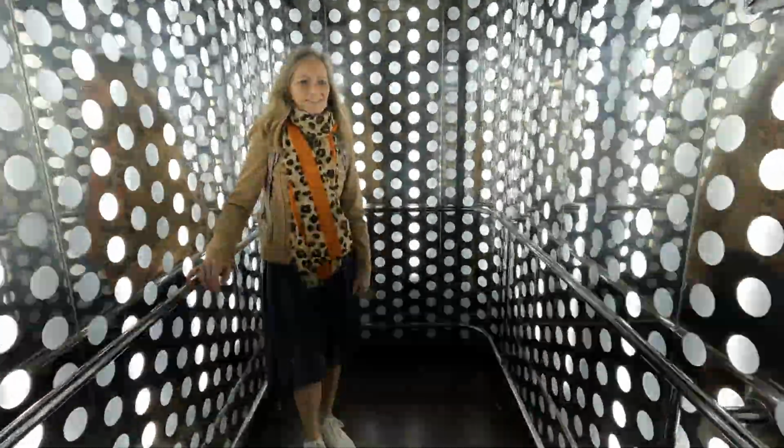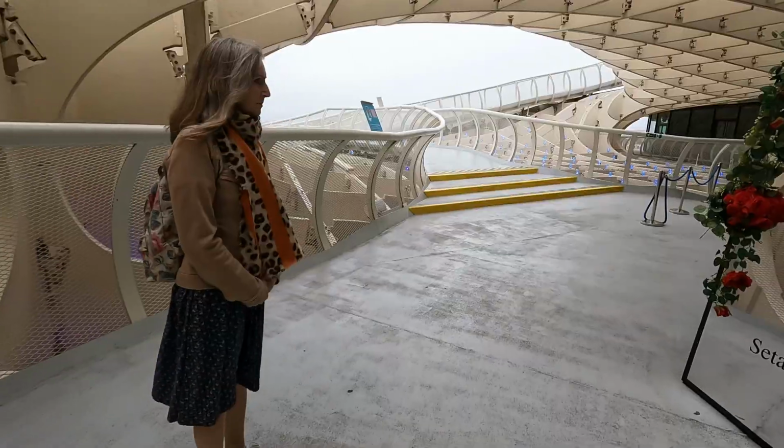So spaceship. Feels like you're going to be beamed up in Star Trek to the top.